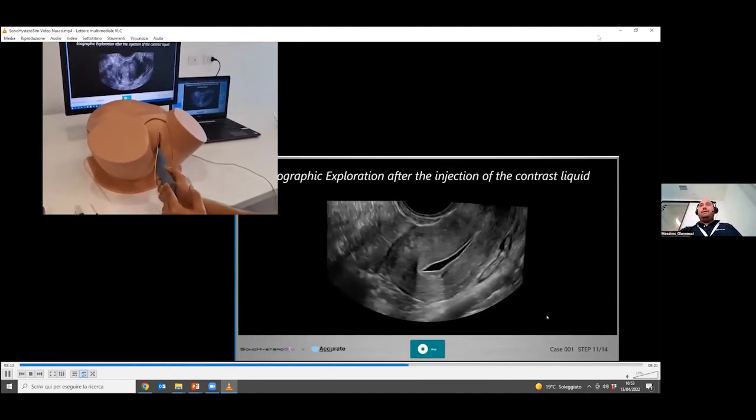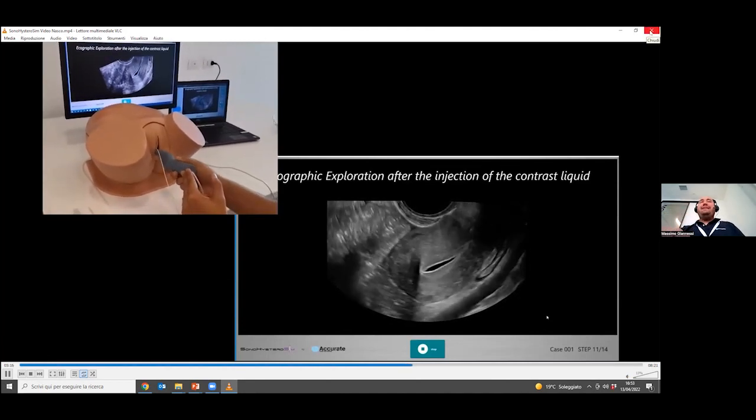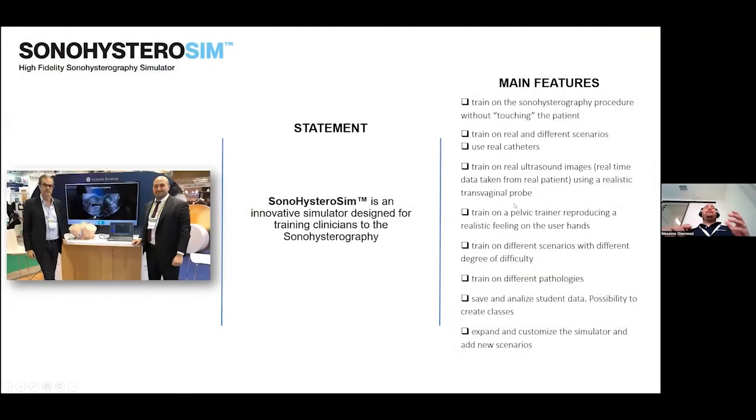Okay. So it's a very didactic and realistic simulator. You don't have anything similar on the market. Again, it's a unique product. There are some phantoms, but they don't do the same work. You cannot do clinical cases.